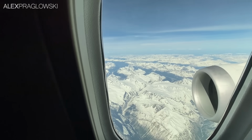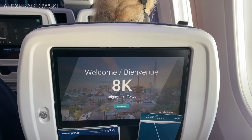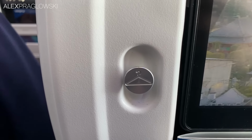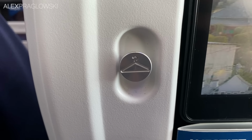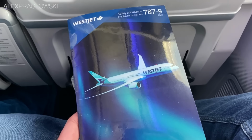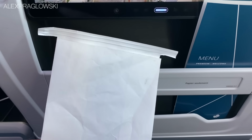After appreciating the views for a bit, I think it's about time I show you what this seat's all about. Front and center, obviously, is the large in-flight entertainment screen, which I'll go through a bit later, and this coat hook on the side too. This literature pocket here had a very glossy safety card and an air sickness bag.